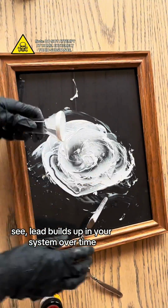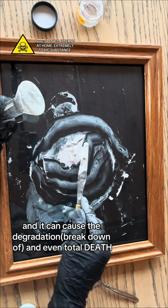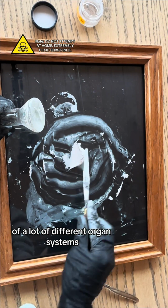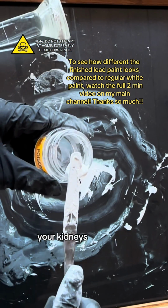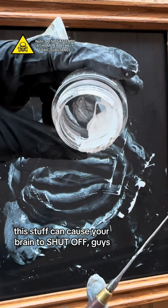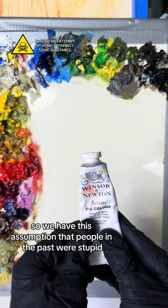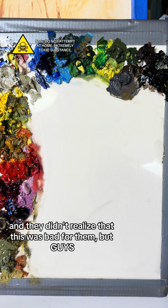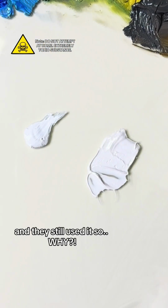See, lead builds up in your system over time. It can cause the degradation and even total death of a lot of different organ systems, including your heart, your digestive system, your kidneys, your reproductive system, and even your brain. This stuff can cause your brain to shut off, guys. It is no joke. So we have this assumption that people in the past were stupid and they didn't realize that this was bad for them. But guys, they realized and they still used it.